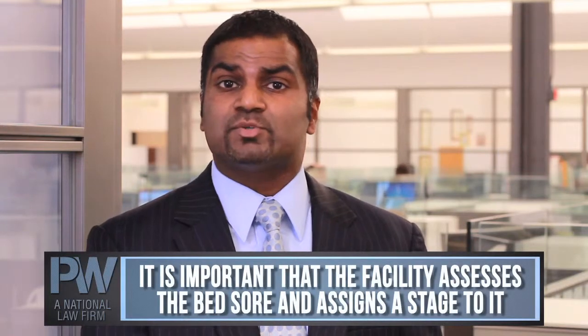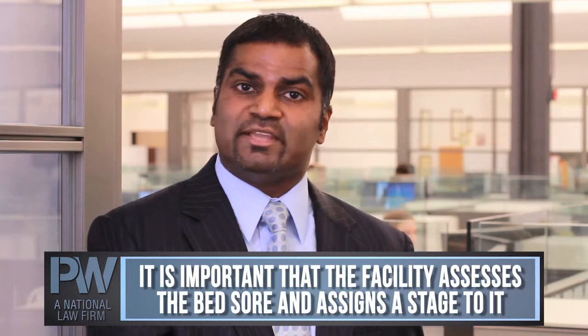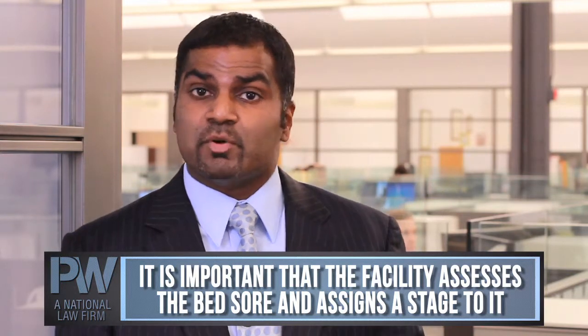First of all, most people don't know this, but bed sores are typically categorized into 4 stages. It's stages 1 through 4. And it's important that if you have a loved one who's suffering from a bed sore at a nursing home, that the facility, the staff members, doctors, and nurses, assess that bed sore and assign a stage to it. And the stages go 1 through 4, with 1 being the least severe and 4 being the most severe.